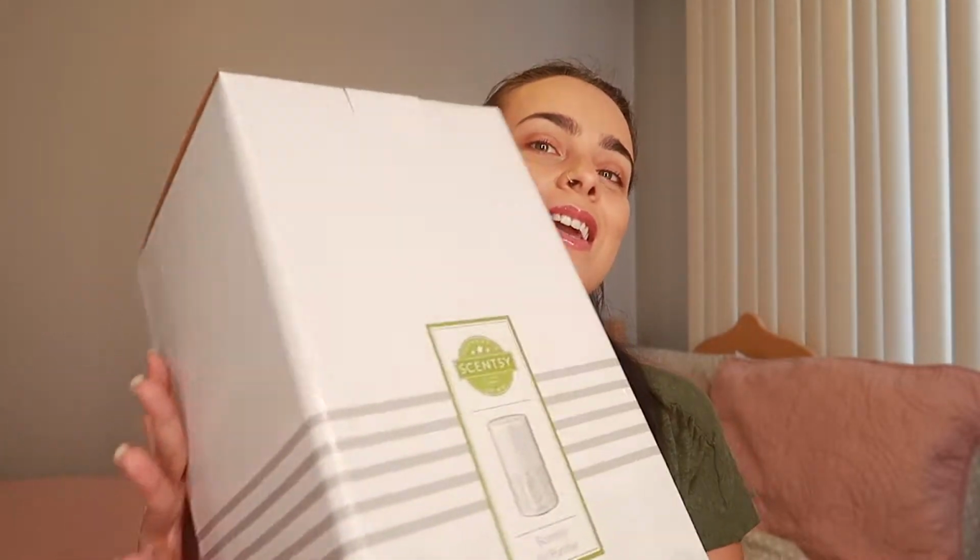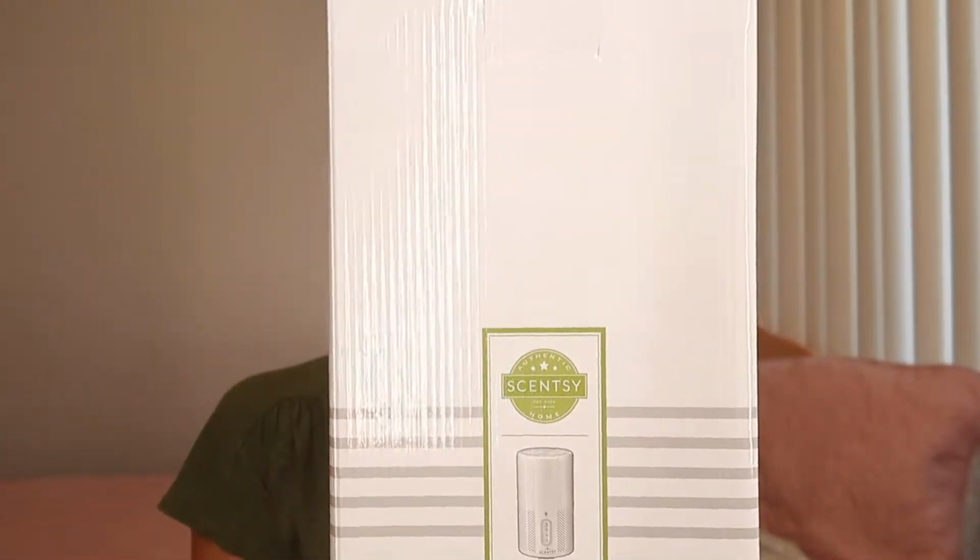I have one last item left before we get into smelling some of the wax bars, which I'm obviously excited for. So we have here the Scentsy Air Purifier. I've been waiting to get this. I know when this first came out, it was on back order, so some people had to wait. I'm like, you know what? I'm gonna be patient. I have a feeling that because of the whole pandemic and wanting to make sure that the air around you is clean, the pandemic is the cause of the back orders.